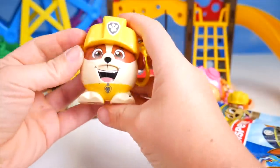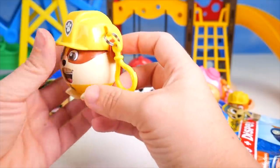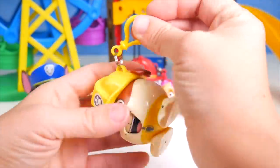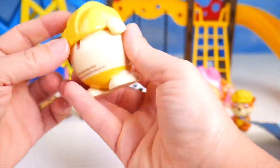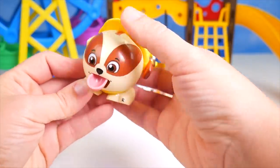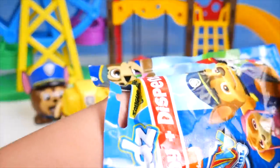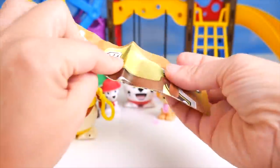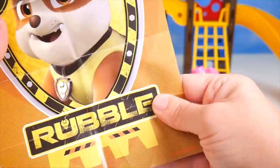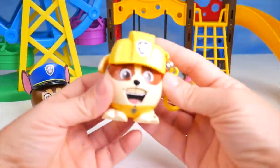It's Rubble! We did it, we found Rubble's Radz dispenser. So cute, nice hard construction hat and his keychain. There's his little pup tag symbol. He is awesome, let's see, make sure he works. There he does, nice pink tongue sticking out at us. And let's check out his poster. Rubble on the double. Here he is, our little construction pup. Rubble. And in the back there. I do love the posters that come with these.